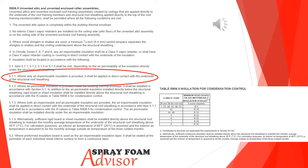5.1.1 right here says, where only air impermeable insulation is provided, it shall be applied in direct contact with the underside of the structural roof sheathing. So this is the approval for how spray foam is able to be used in unvented attic applications, where we eliminate soffits, ridge vents, gable vents, all of the ventilation in the roof system. So now we found the reference from the code: where only air impermeable insulation is provided, it should be in direct contact with the underside of the structural roof sheathing.